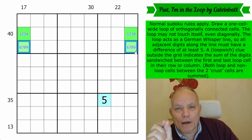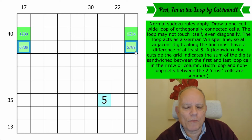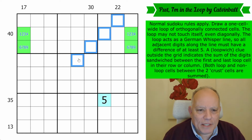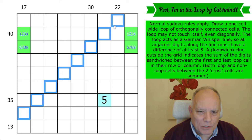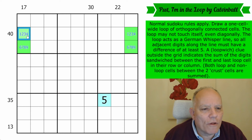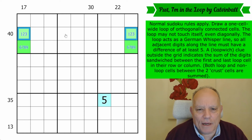I told you a moment ago, well, I babbled a moment ago, that 6 and 4 are difficult to place on a German whisper line. That is going to be very true on this German whisper line today. Sometimes you can get a line which hardly ever restricts 6 or 4 from being on it, because it can always have two neighbours that are a 9 if it was a 4. Here, no, this one is going to have two neighbours in the same box. That can never be 4. Same is true there. So in fact, since we know they add up to 5, that's a 2-3 pair.